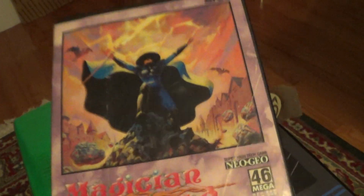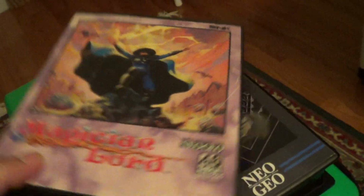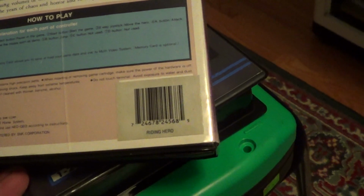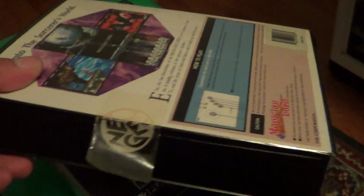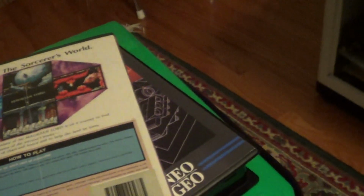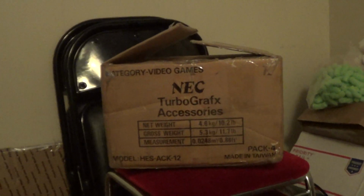It's got some creases and stuff, you can kind of see in the bottom right there, some damage, and they actually recased this because you see the UPC says Riding Hero, and no one wants to play Riding Hero, so they must be kind of reboxing them for Magician Lord. So that's cool. It actually came in this box here, which is kind of cool in itself.